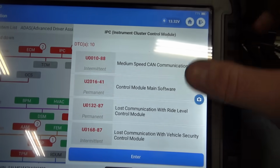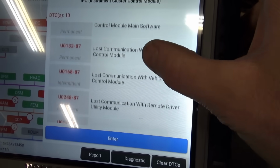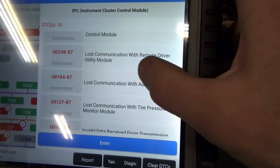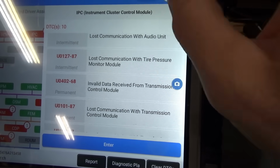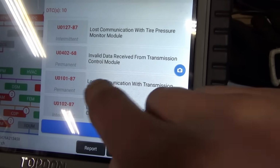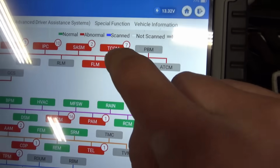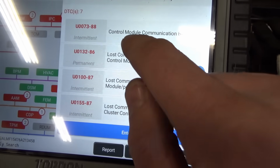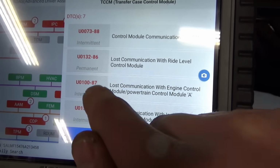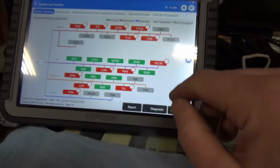The instrument cluster says there's a problem with the medium speed CAN communication bus. Control module main software: lost comm with ride level control module, permanent code; lost comm with security control module; lost comm with remote driver module; lost comm with audio unit. So some intermittent, some permanent. Lost comm with TCM, that's a permanent code, yep. And lost comm with transfer case control module, that's intermittent. So the transfer case control module right now is online. Intermittently it says control module bus off, and it can't talk to the ride level, and it can't talk to the transmission. So what I'm going to do right now, the car is definitely broken.